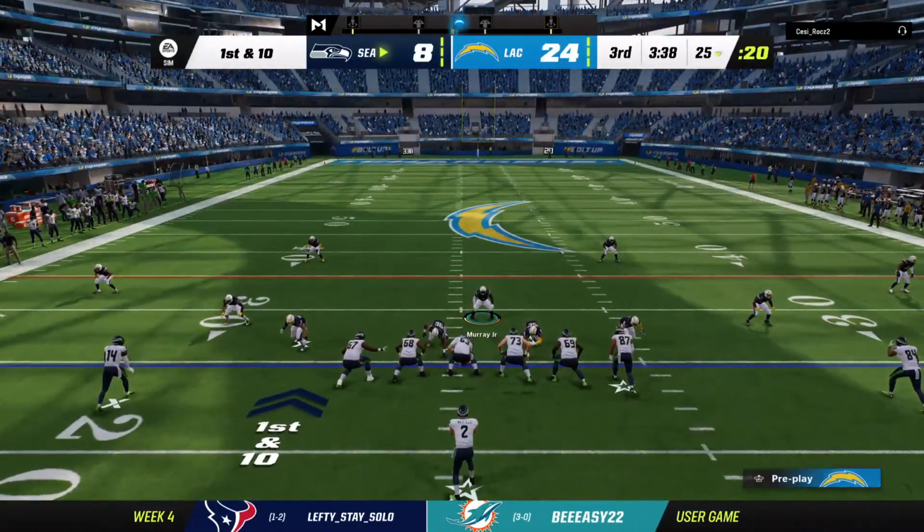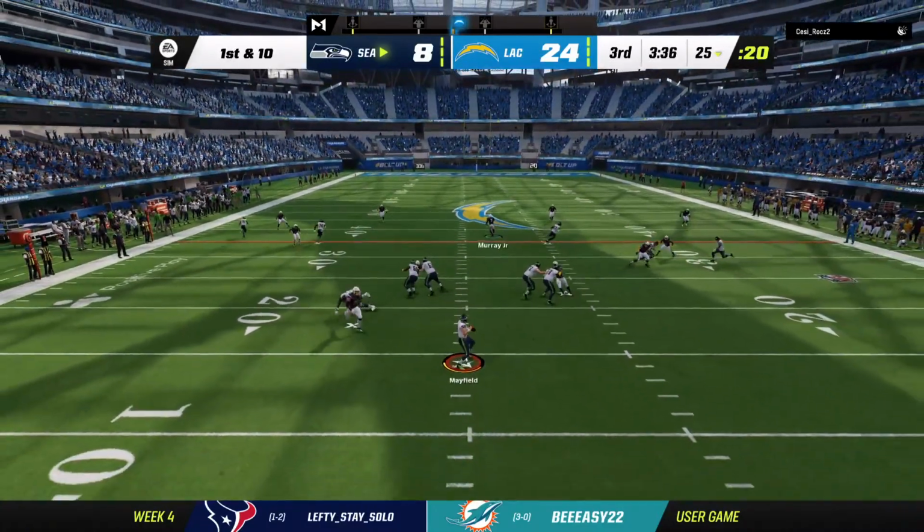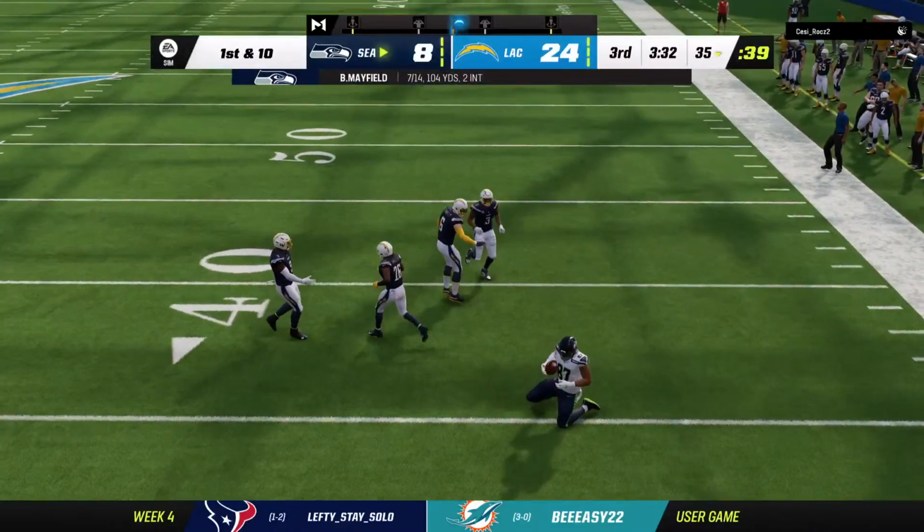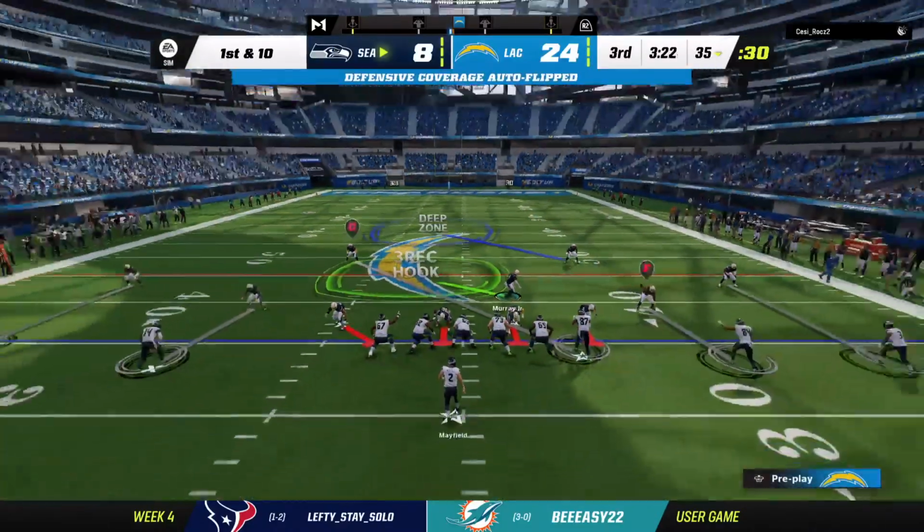Coming to the line here to begin their next drive, the Seahawks offense. Right now, Charles, it just feels like they're trying to keep pace. They did score the touchdown last time out, but they still trail by double digits here. We'll see if this offense is once again up to the task.